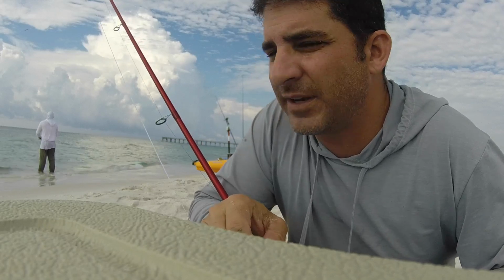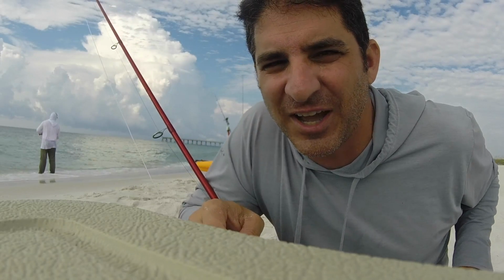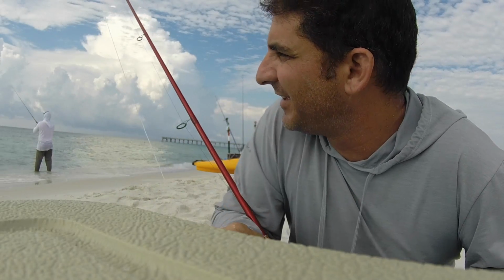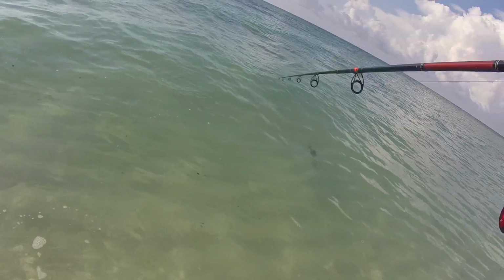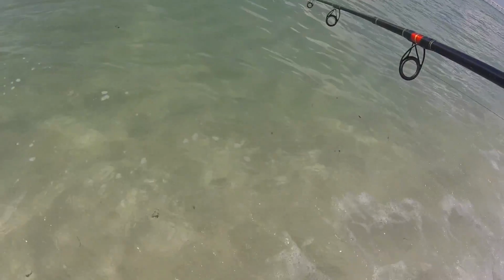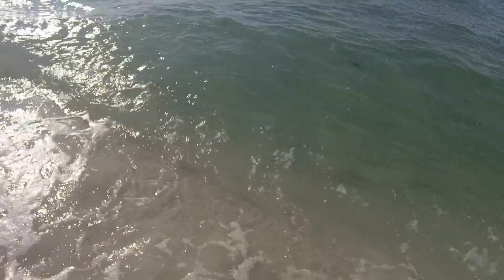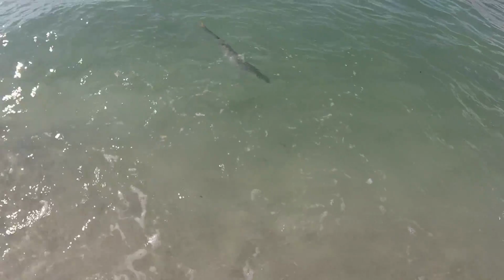Alright, I'm gonna give y'all a rundown on what's happening here. Right in the first gut, we have a bunch of sharks, 2 foot longers, that are running up and down the beach, right in the first gut, 5-10 feet out. Look, he's right here. The other little one thinks, yeah, I'm filming.